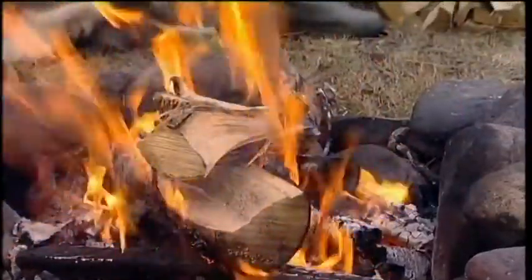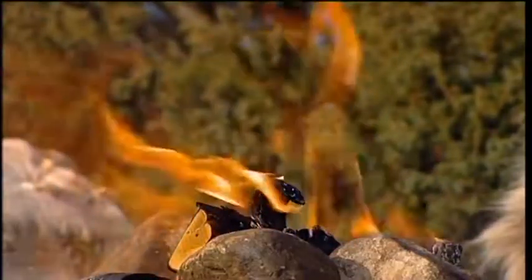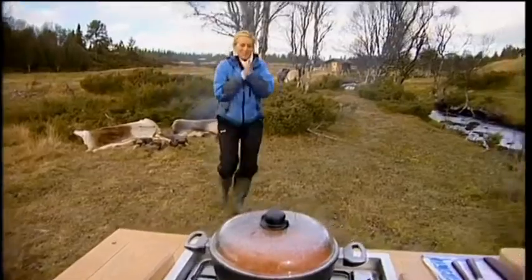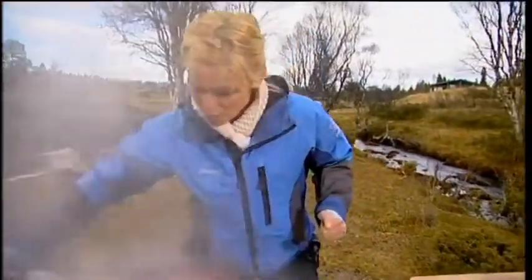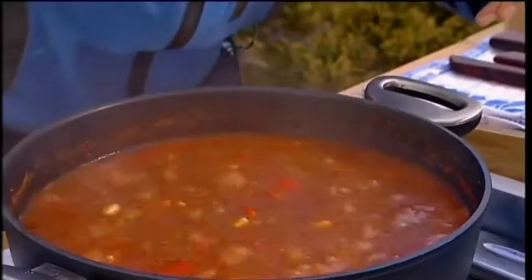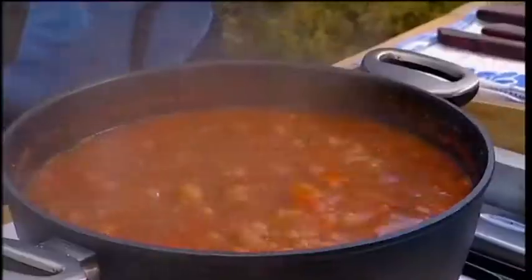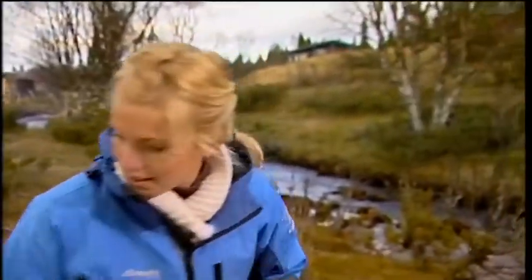I have to keep this fire burning because I'm going to use it later for the whitefish. But also, I just want to warm my hands because it's quite cold here. Now I'm a bit warmer. I have to taste my soup. It has been boiling for 20 minutes. It's a good taste. Well, I think it needs at least 10 or 15 minutes more.